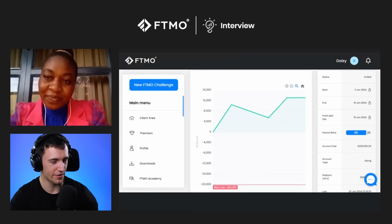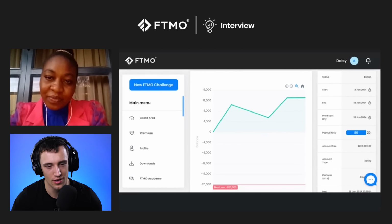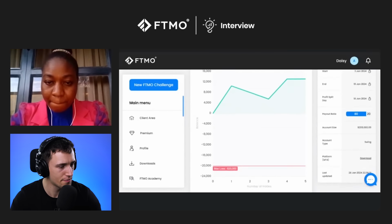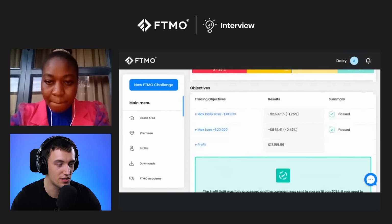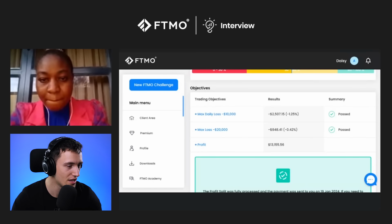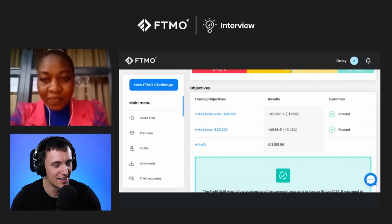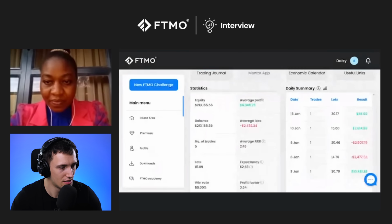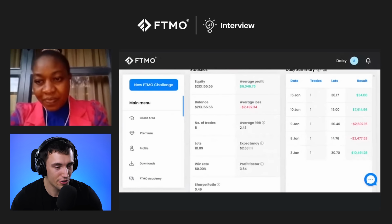Okay, so you prevent yourself from overtrading and you make sure you really take only the best positions, only the most profitable ones. Can you scroll a little further? Let's see the trading objectives. Okay, so as we can see, max day loss, max loss, you stayed far, far away from the limits. You pretty much didn't even go into a drawdown. So that's very well done. Let's check the actual trades that you had opened. Here we have the reward to risk 2.4, very high, with just 5 trades.